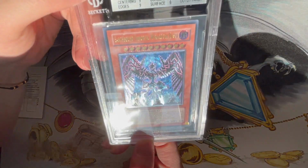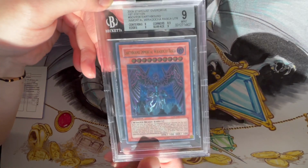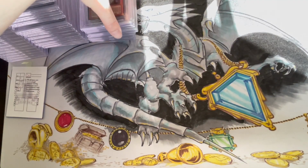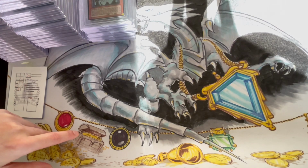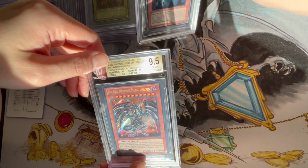I was never into collecting the promos just because I felt like there was a lot of them out there, and if they were graded, they should get good. But hey, to each his own. But Ultimate Rare Earthbound Immortal, absolutely epic. Absolutely epic. And this is from Stardust Overdrive.